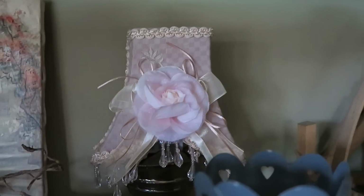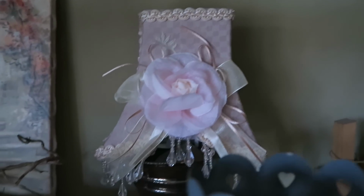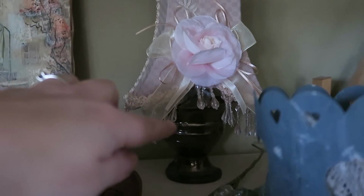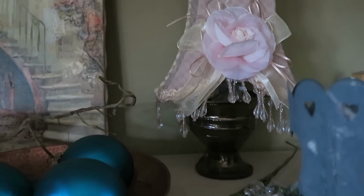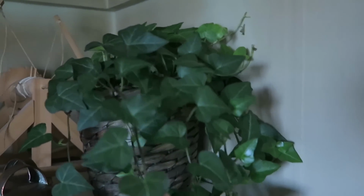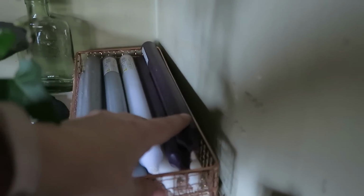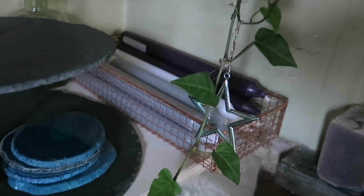This little lampshade came from a vintage shop in Glastonbury when me and Rain were there for the Frost Fair this year, and it's sitting on top of a little candle holder that was also bought from the Frost Fair but a few years ago. This is another ivy I bought from IKEA, and the basket was also from IKEA. Candles came from Tiger. It fits them perfectly, so I'm quite pleased with that.